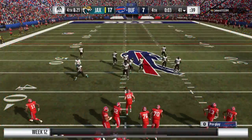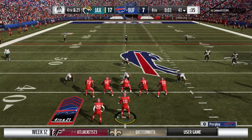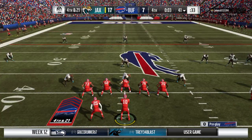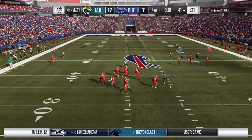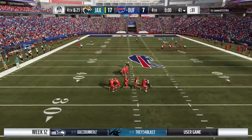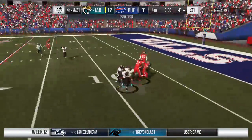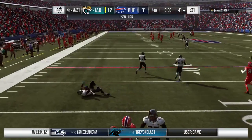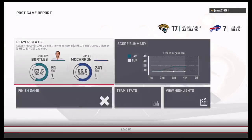Boy, not deterred from those first 2 failed attempts. They're going to go a third time here on fourth down. McCarron with one final try. He's going to let it fly. And this is intercepted, and that should do it. Picked by Riley Harrison. And a big turnover there as his guys will get the football.